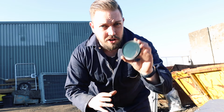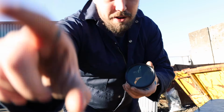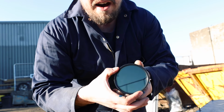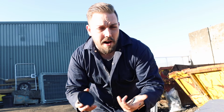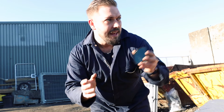But what I should have done is slapped on one of these. This is a neutral density filter. It goes over the ring on the end of the lens. Basically, it goes from dark to light. So you can maintain your camera shutter speed, your aperture, your ISO, and all you've got to do to adjust when you're going into a different light is change this ring. So I'm going to slap that on now. Hopefully that'll clean up the image a little bit better.